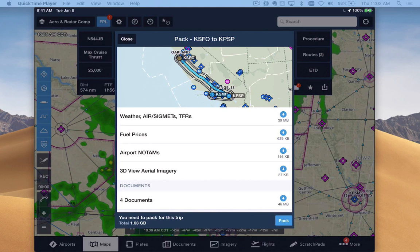The answer is it depends on the manufacturer and the model. You can stop by our booth in Hangar C. We have a full printout of every feature that every panel supports with ForeFlight. It's also on our website. In terms of engine monitoring, there is no manufacturer today that we support engine monitoring information from.